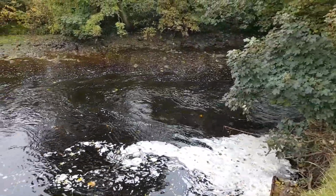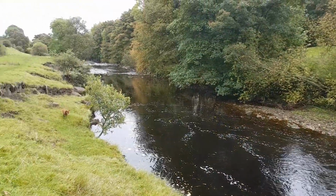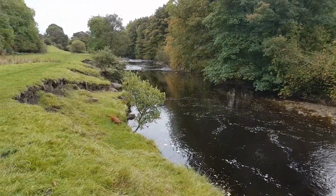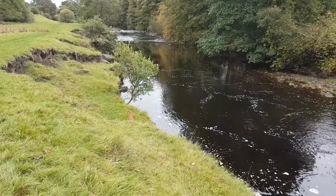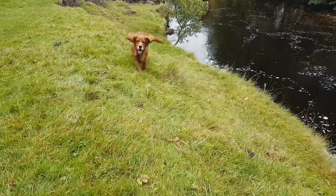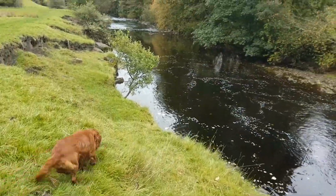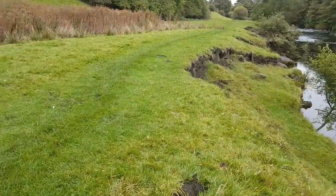How beautiful does that look? Looks amazing, doesn't it? Look, Macy having a good time running around. Hi girl, this way. I'll carry on walking for a bit longer.